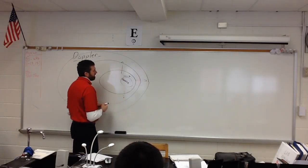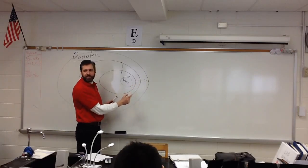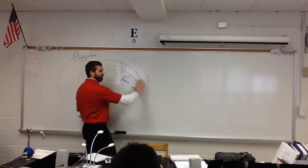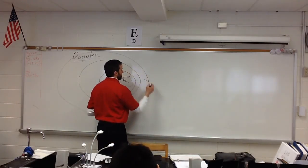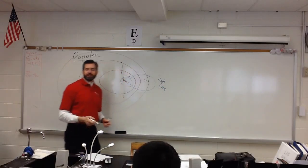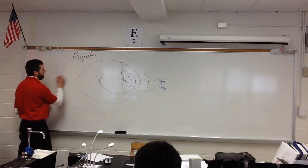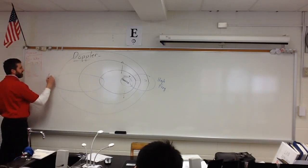All right, so just judging from how close the wave fronts are together here, what do you think the frequency is going to be? Is it going to be a high frequency or a low frequency? High. This is a high frequency. I'm not putting any numbers to it, I'm just speaking relatively. And over here, you can see that it gets all stretched. This represents a low frequency.